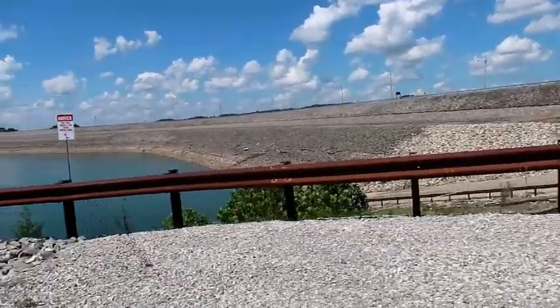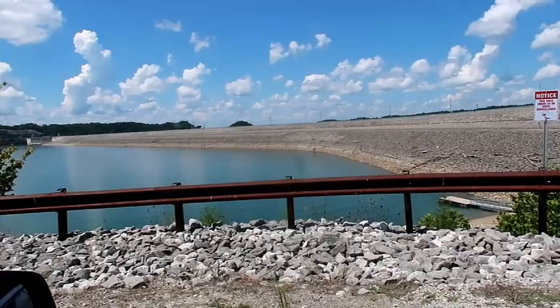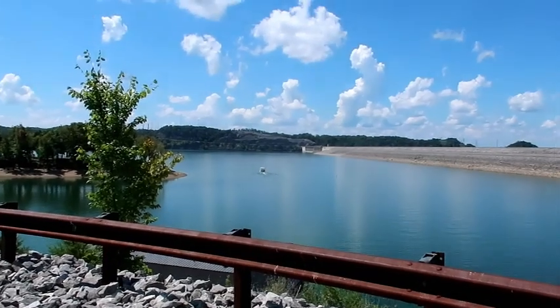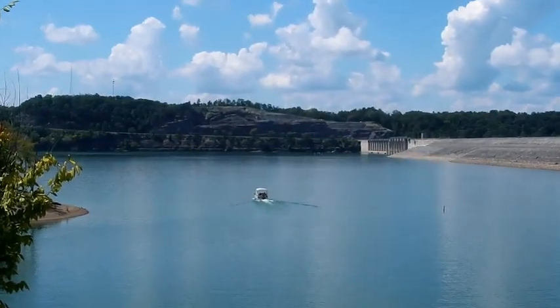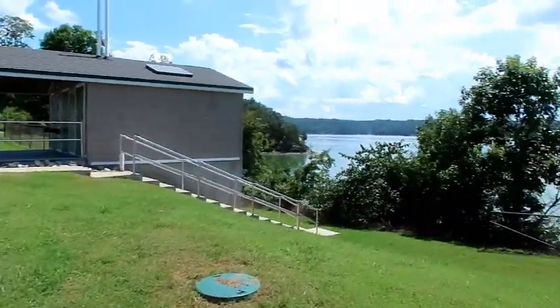Costs $5 to launch your boat, but you can have an annual pass for $40. And somebody just recently launched. Public bathrooms.